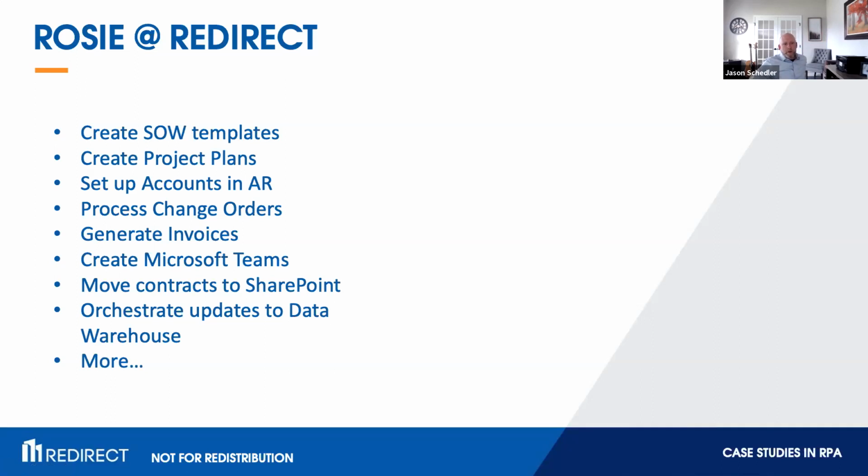And then when we get a little further along, the bot will take that statement of work and create a project plan with it. So consistently, our consultants will be able to use the same software to do project plans, and they'll be created instantly as the project is getting created, which drives consistency for Redirect and helps us satisfy our clients better. The bot will also set up all the accounts in our accounts receivable platform, where our consultants track time and where we send invoices from. That's done consistently and immediately, so we don't have people waiting for that project to get set up to log time to. That helps our people consistently enter their time on time.